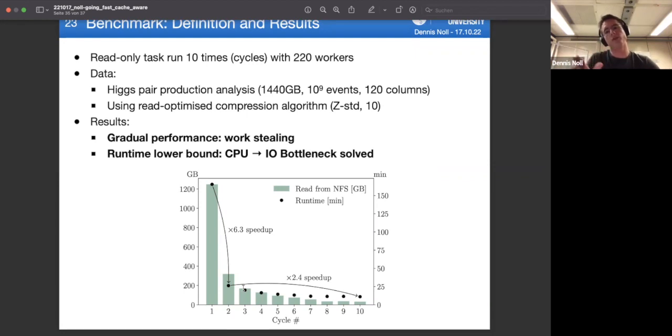And we do this 10 times. So I told you in the beginning that we have the repeated evaluation of different tasks in our analysis chain for optimizing, for debugging, or really just for the pre-processing itself, looking again and again at the same columns from different tasks. And we're using 220 Dask workers in our case. The data we're using corresponds to a very actual Higgs pair production analysis, so it contains about 1.4, 1.5 terabytes, which is about 10 to the power of 9 events. And we touch not only 2 columns like you would do in the pileup count, but we touch really 120 columns. So really a big portion of what you would use in your physics analysis at the end.